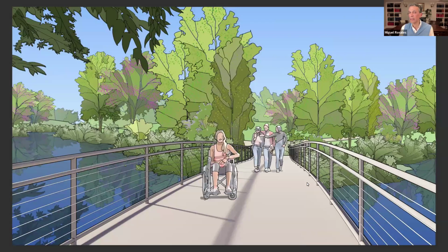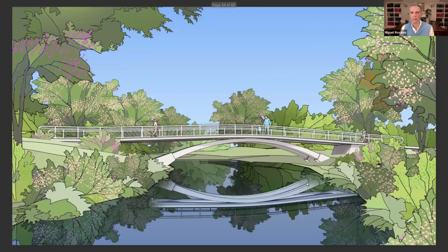Another view, the profile is the same, with the same curves and the same smoothness going from one side to the other. And we also make sure that people in a wheelchair will have nice views. So that's why we model it in that way. This is the view from the side.